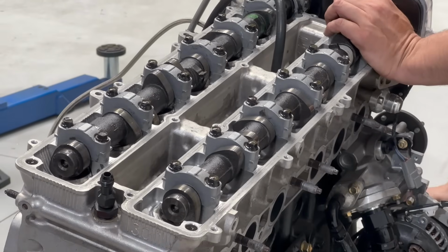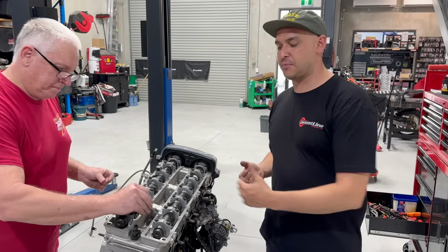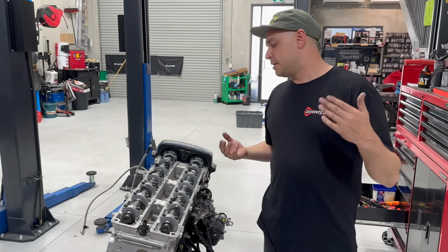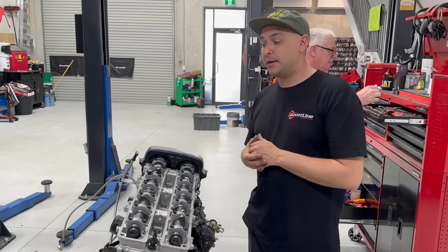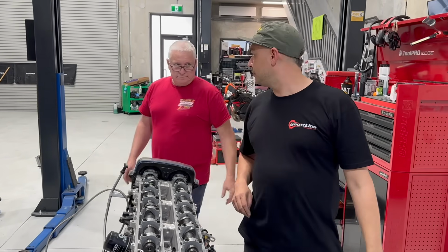They are stainless valves, and at this power level I probably should have had Inconel valves, which is what I might upgrade to, or maybe upgrade the valve seat itself. I'm not too sure who's going to do the machine work on this. It might be a local guy, or I might be sending this out.